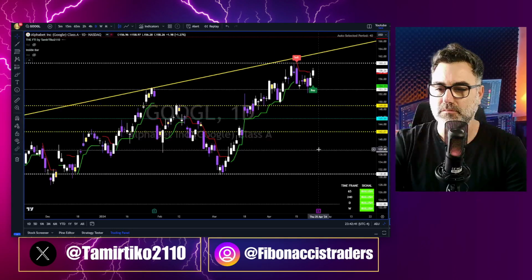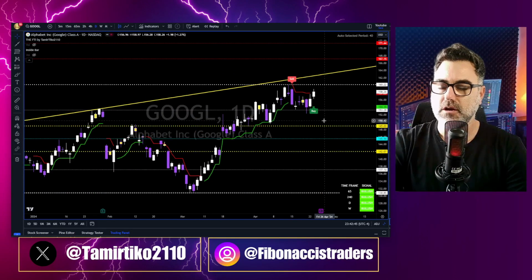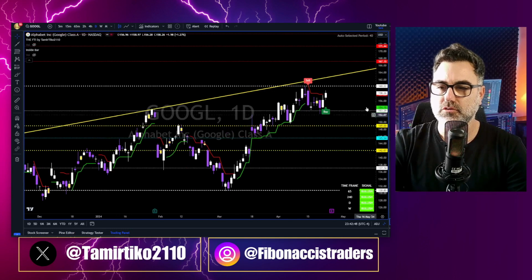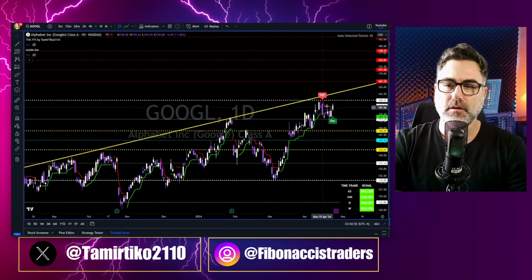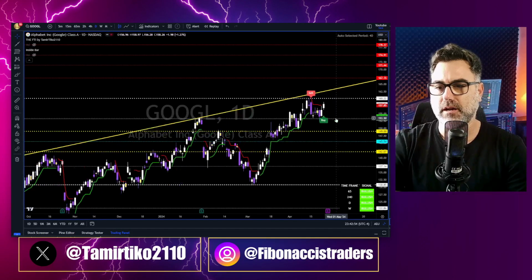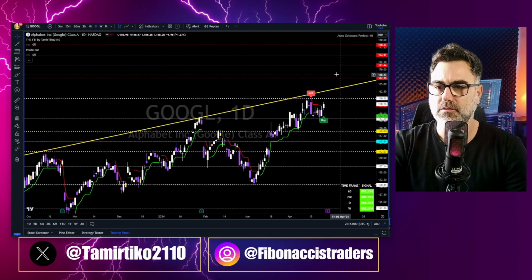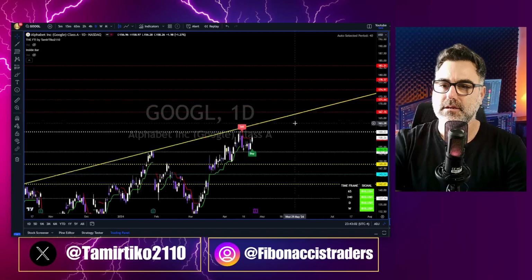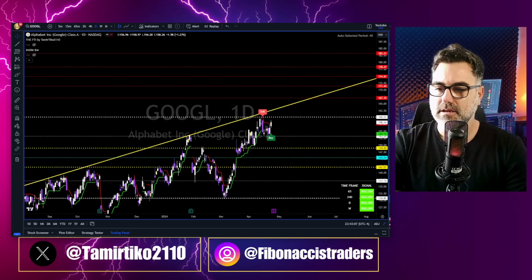Google, 1.3% to the upside. Thursday earnings, Google super bullish. Google looks very, very good. Bulls of Google are here and are here to stay. And as you can see, next resistance is the 160, and then this yellow zone and the rest of these future resistance to the upside.